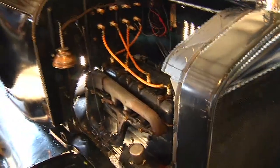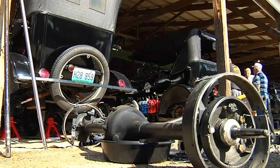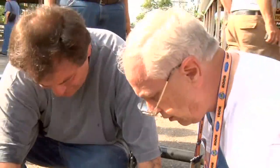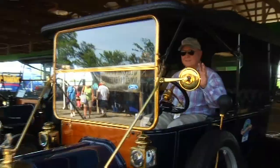Simple design, and they just keep on going no matter what. Well, for the most part, they keep on going. The Model T does have its quirks, but you're never too far from a second opinion and a helping hand.